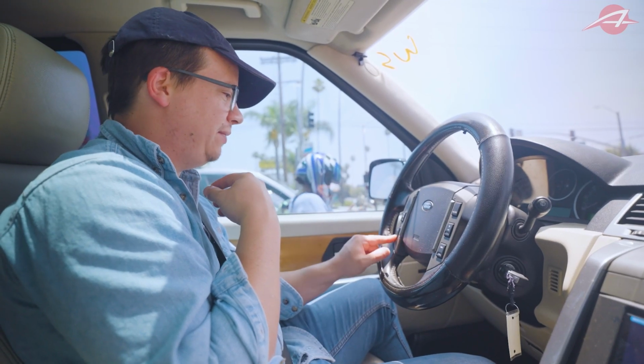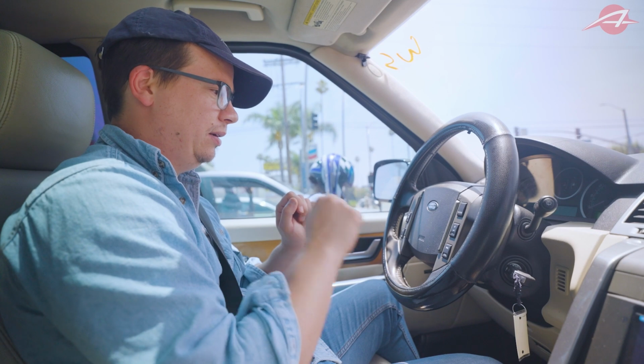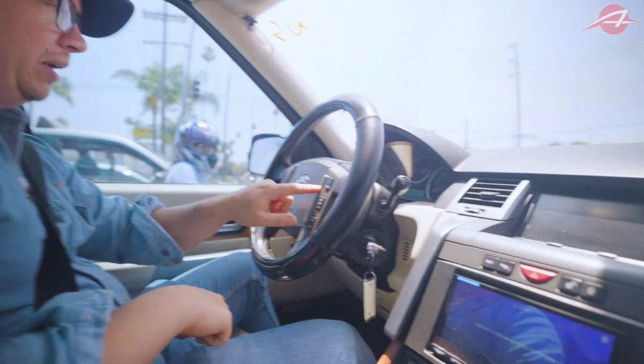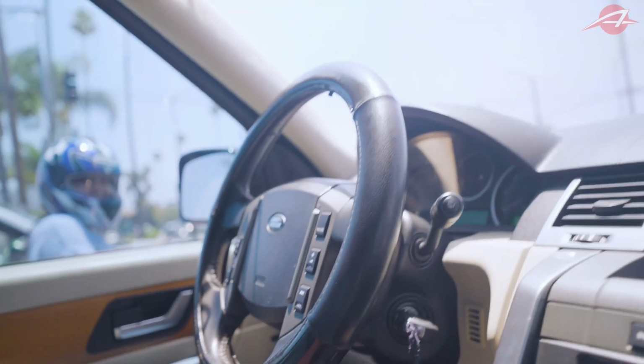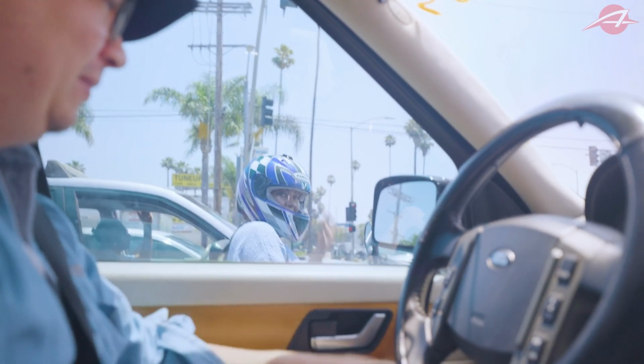But I thought I was supposed to have another button here. A different button. Oops. What the? That's a horn switch. Whoa, that's a horn button. Sorry about that. Yeah, it's a horn switch.